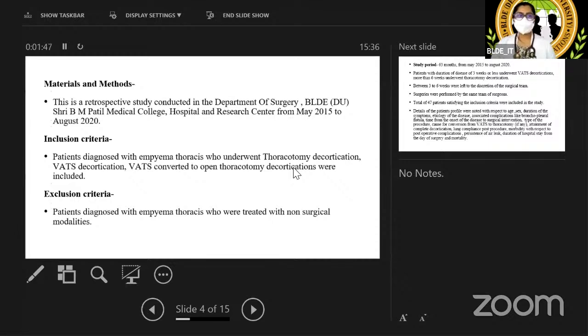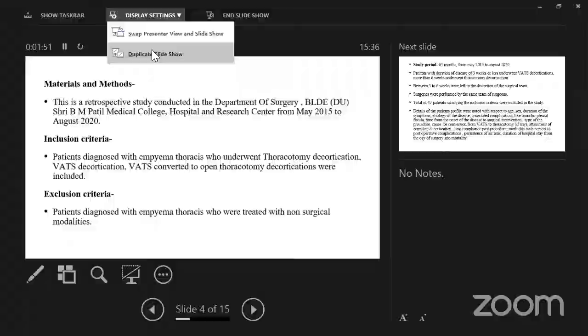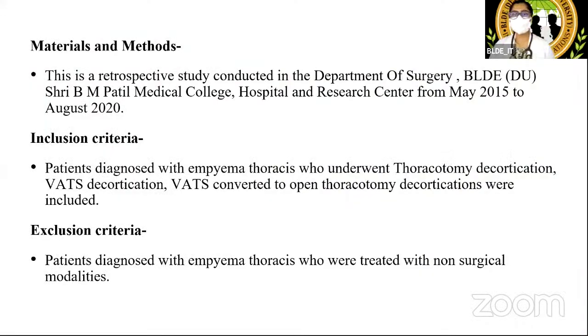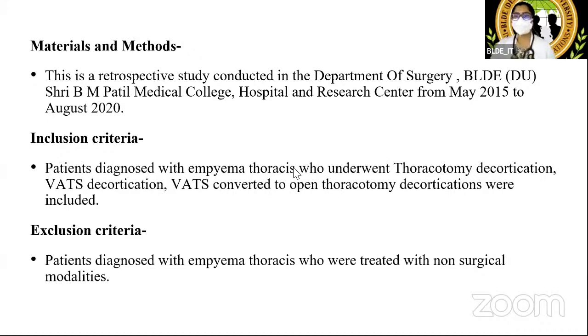Materials and methods. This is a retrospective study conducted in the Department of Surgery from May 2015 to August 2020. Patients diagnosed with empyema thoracis who underwent thoracotomy decortication, VATS decortication, or VATS was converted to open were included. All the patients who were diagnosed with empyema thoracis but were treated non-surgically were excluded.